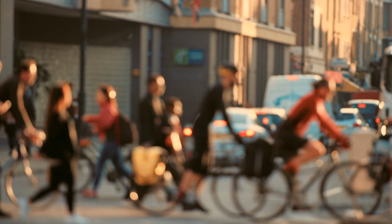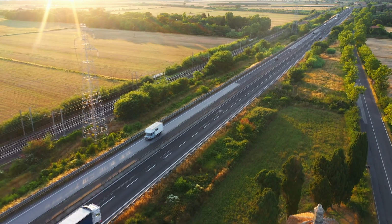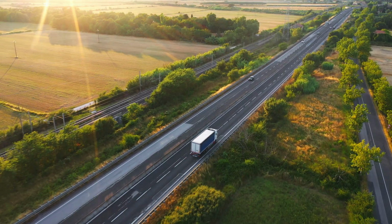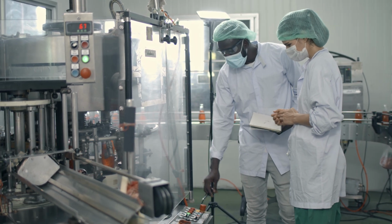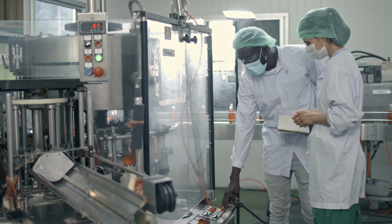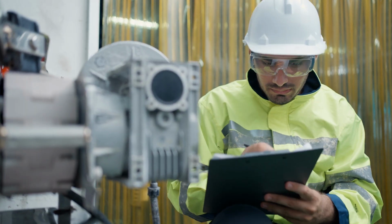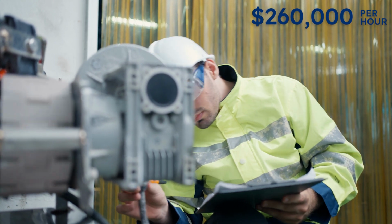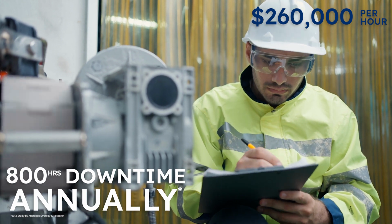The burden of producing enough food to keep up with the world's increasing population means food manufacturers need to keep throughput top of mind, while at the same time dealing with increased sanitation standards and more stringent government regulations around food safety. Inefficiency and downtime also lower a plant's output. The cost of downtime has been reported to be $260,000 per hour, with some reporting as much as 800 hours of downtime annually.